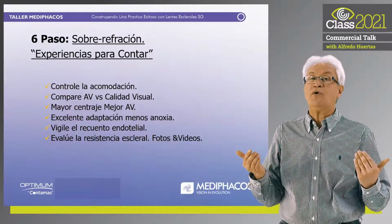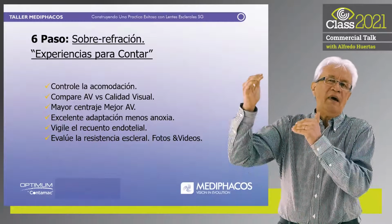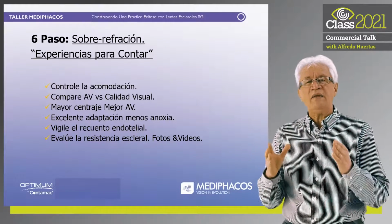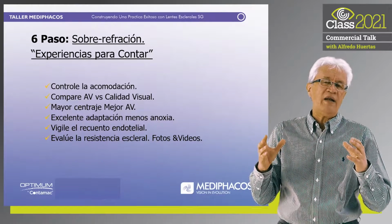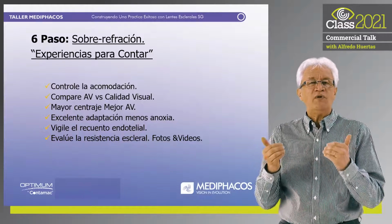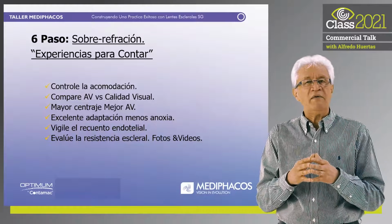Another important factor is the centering of this lens. We must remember that centered optical systems have a better resolution and in total have a higher performance. The greater the centering, the lower the clearance. And so the patient will have better comfort with the VA and less corneal anoxia. And so, remember that this centering is fundamental. When we have less clearance, the patient will then have better visual acuity, which will lead to better comfort.